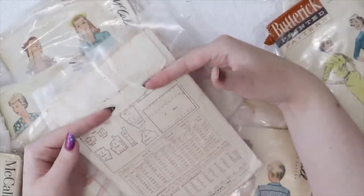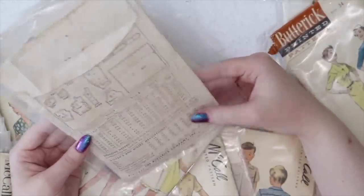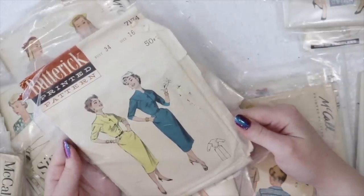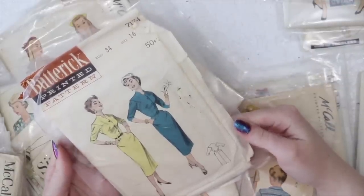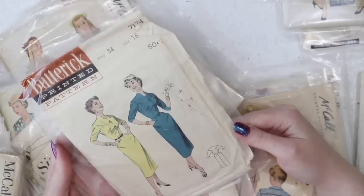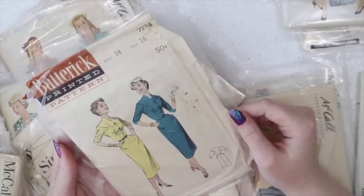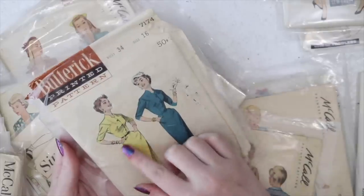It doesn't feel like there's any tissue past this point, which sometimes means the instructions aren't there either, but we'll have to see. I feel like we've come across a pattern very, very similar to this, if not identical to this, but this is a Butterick printed pattern in a size 16 for a 34-inch bust. You've got those armhole cutouts once again, a really unusual scalloped arm side, and then scalloped decorative pockets and a scalloped neckline as well.